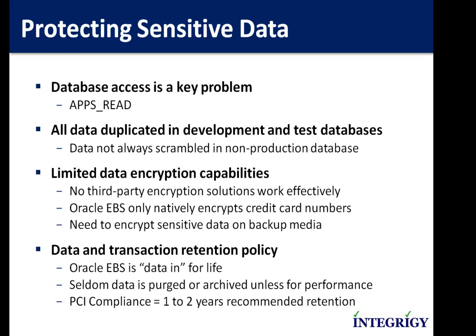And every time you copy that production environment down to test and development, you're actually copying all the data. So unless you're scrambling that data every single time you clone, you're actually seeing it over and over and over in all these environments. And typically the access is not locked down as much as in a production environment. So you may actually open it up to a lot of different developers. You may have offshore developers, things like that.